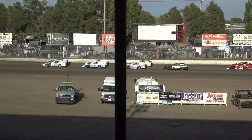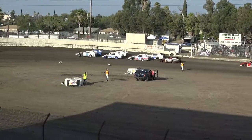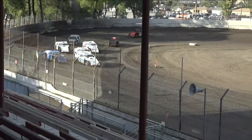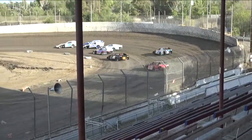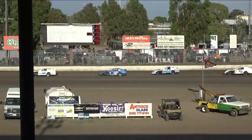But looks like we're going to try this for the second time as they roll out of turn three. But without the DNF crew, we cannot go racing. All right, green flag in the air. That's a better start. There we go. We got Tommy Clemens Jr. down on the low side, Crash Golden on the high side. Here comes Frazier. He tries to get underneath Golden. Golden shuts the door, coming up off turn number two.